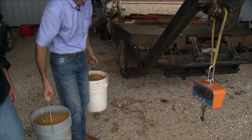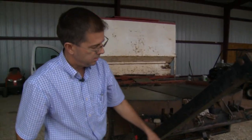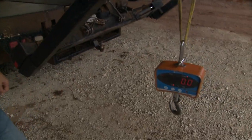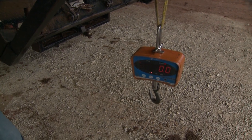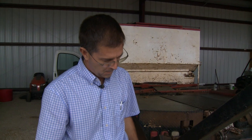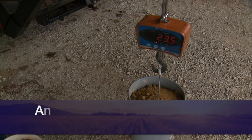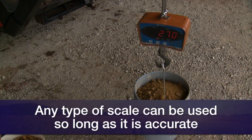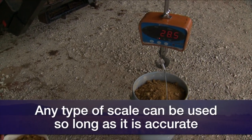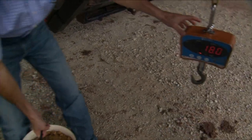Okay. So now we need to weigh them. Yeah, this is just a digital scale that we use to weigh our newborn calves. And so we've got it hanging on the back of the bale feeder here, and we can see what they weigh. We weighed the buckets ahead of time and they're about 2.5 pounds each. Let's see what we got in bucket number 1. So 28 pounds on that, or 28 and a half on that one.